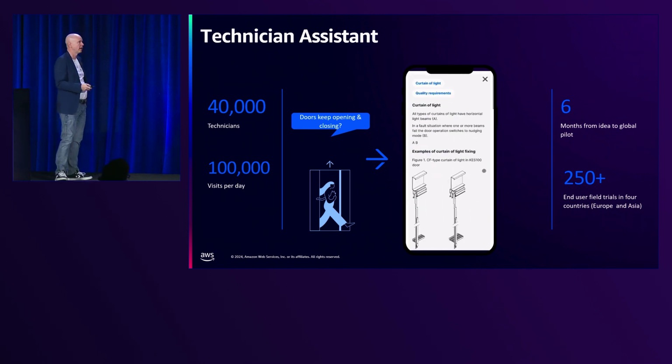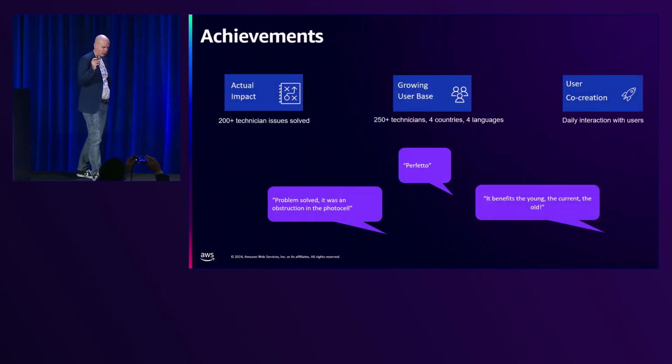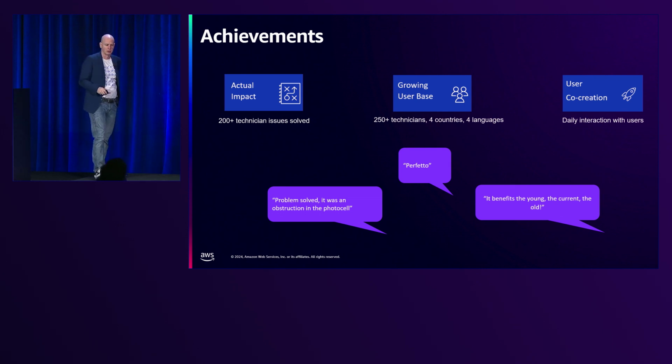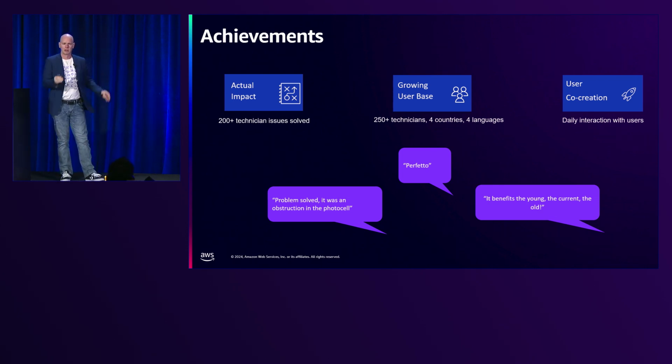So truly a super efficient way of ensuring that whatever problem there may be on the field can be solved rather fast. Some of the achievements: a couple of hundred issues solved as of today with the solution. And like I said, 250 technicians in 4 countries are using it right now. And we constantly have daily interaction with these users in order to understand that this actually is spot on and whatever we are developing is also actually needed there in the field.